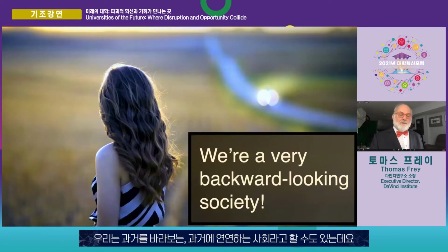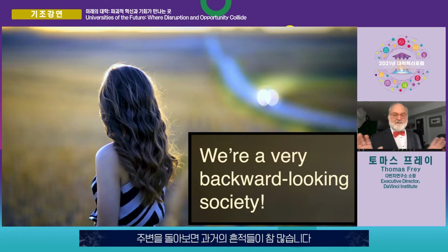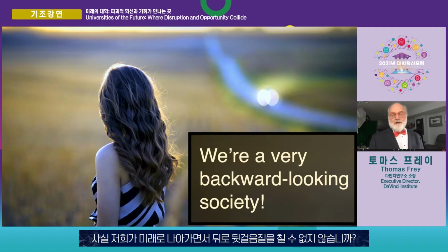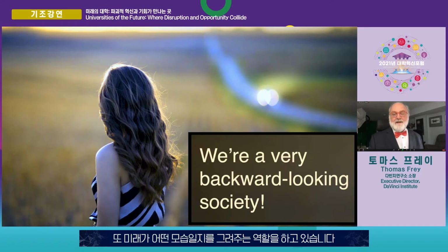See, we're a very backward-looking society. We're backward-looking because it's just human nature. We've all personally experienced the past. As we look around us, we see evidence of the past all around us. In fact, all information we come into contact with is essentially history. So my job as a futurist is to help turn people around, to give them some idea of what the future holds, because we can't just be walking backwards into the future. My job is to give everybody a new perspective on what the future brings.